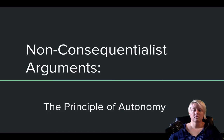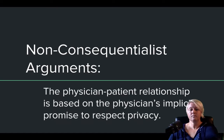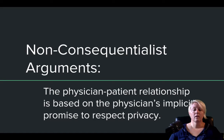There are also non-consequentialist arguments for confidentiality. First of all, the principle of autonomy states simply that we have a duty to respect other persons. The humanity formulation of the categorical imperative states that we should always treat others as ends in themselves and never treat them as a mere means. This requires us to keep patient information confidential. Furthermore, the physician-patient relationship is based on the physician's implicit promise, as we said, as part of the Hippocratic Oath, to respect a patient's privacy and maintain confidentiality.